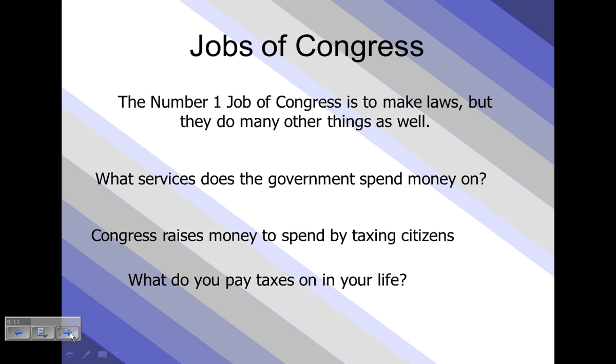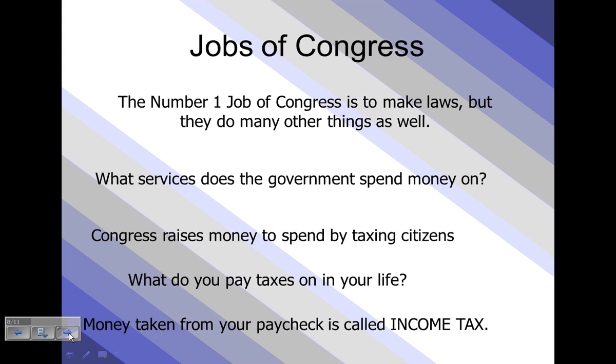Think about your life. What do you pay taxes on? Again, let's take a minute, stop the video, and have a discussion. Money taken from your paycheck is called income tax. That started with one of the amendments that we'll be talking about in the next month or so. But that tax goes directly to the government to help pay for goods.